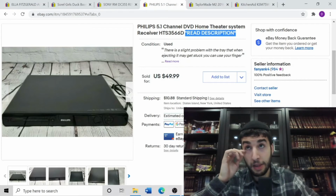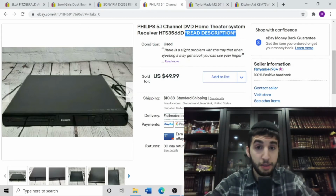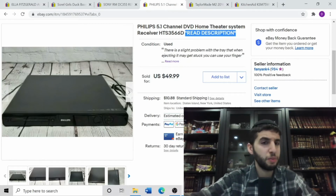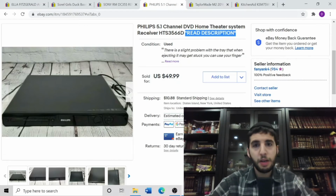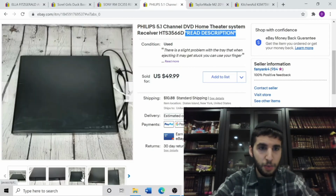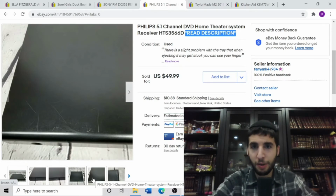Again, I paid $1 a pound for it. It was 9 pounds, so I basically paid $9 for it. So I priced it down a bit. I think if it was in fully working condition, I probably could have sold it for another $10 to $15. So I priced it down a little bit, but I still made out. It's in great condition otherwise. It was working fine. Yes, it had some scratches on it.